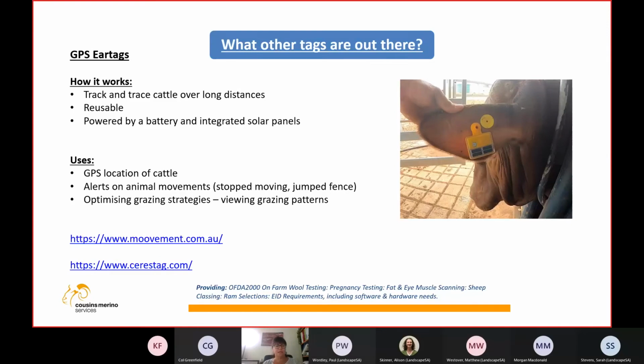Obviously, it allows the GPS location of cattle. You can have alerts for animal movement, so if the animal's stopped, it may be injured or unwell, or if it's jumped a fence and moved out of a designated area, and optimising grazing strategies, so viewing grazing patterns and making some decisions based on that. So you also have the Ceres tag as well, that I believe are very close to commercialising as well. And that's the link to those two websites. And there's some really good information on those websites about the benefits of these tags. So I think they are quite an exciting development in the industry.